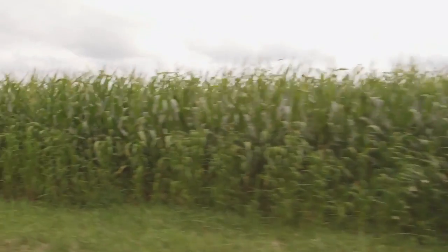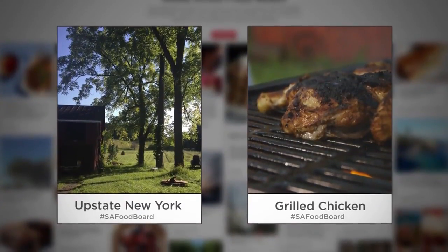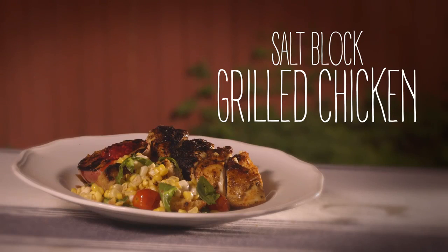We've been getting some amazing submissions to our Stella Artois food board, and this week you inspired me to head to upstate New York. I'm using local produce and a really cool technique to make a grilled chicken with corn salad.